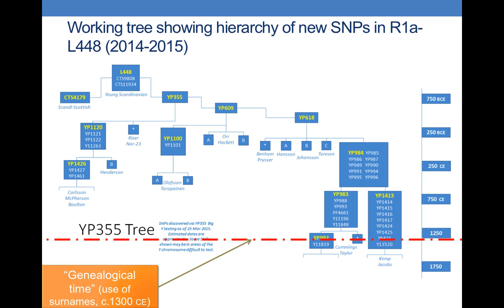Nigel McCarthy is using both Y-STR 111 markers and the SNP markers in his little Scottish cluster project. Group B is where I belong in that particular one, and he's estimating that the Gleasons and the McCarthys separated somewhere around 500 to 1000 AD.